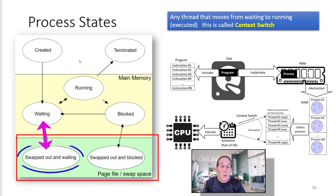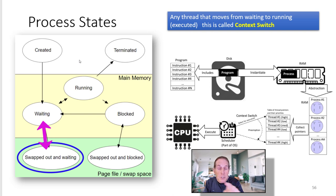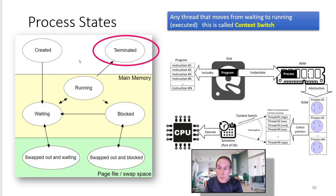So if you've got a process with threads, and that process is not being used, or more memory needs to be freed up, those processes will be moved to the page file. So this is a very important concept. Now, eventually, you're going to terminate that process.